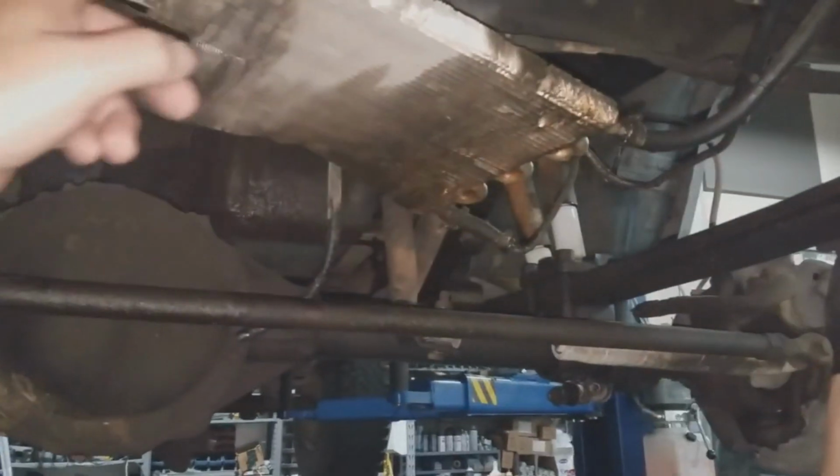This is custom right here. What the fuck is that? Is that for your trans powertrain? That's the trans cooler? Yeah. What's that one up there? Oh, is that a double trans cooler? I don't know what they have done.